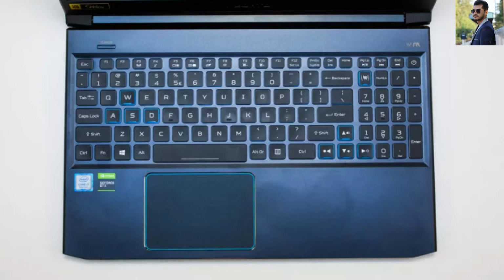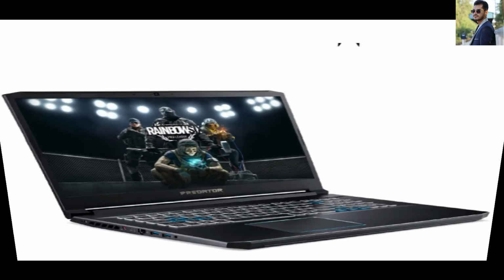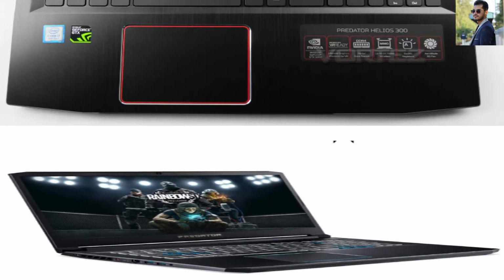Ports. The Helios 300 has enough ports to act as a passable workstation and content creation laptop. On the right side, there's a Thunderbolt 3 port, a USB 3.2 Gen 2 port, a mini DisplayPort 1.4 input and an HDMI port.